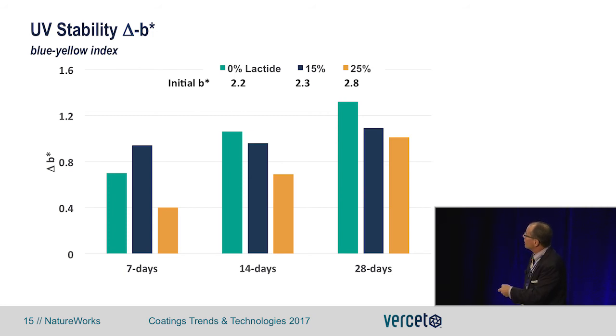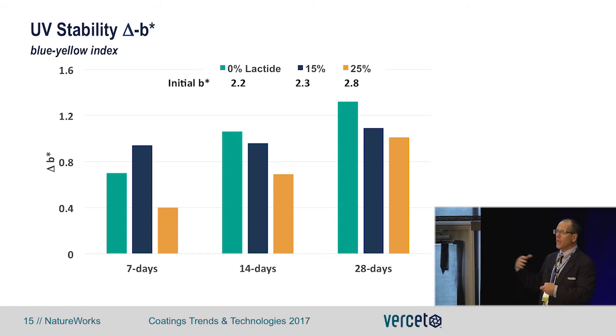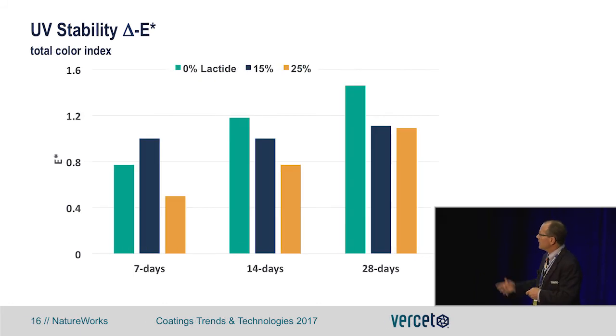Initial B values: control was a 2.2 that we measured, 2.3 at 15%, so really not a difference. Maybe an indication of increased yellowing, 2.8, at the 25% loading. And here we now look at our delta B values. So what's the change from those initials as a function of time? What we are seeing is that the delta of the lactide systems after the 28 days is significantly lower than the delta of the control system, less yellowing. And this is really something that could be anticipated to some extent because we're removing aromatic from the matrix and putting in aliphatic. Delta E follows the same thing.